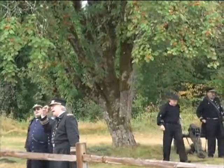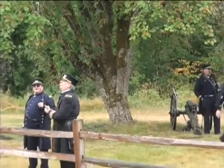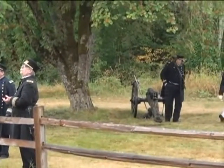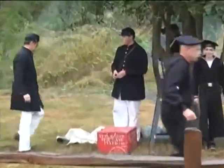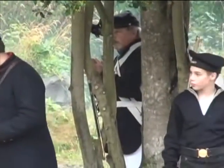Now this is a replica of the Union Navy. I would teach the people who wanted to become officers, they called them midshipmen, I would teach them rhetoric.